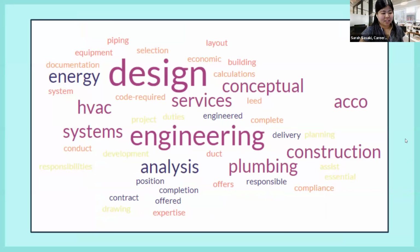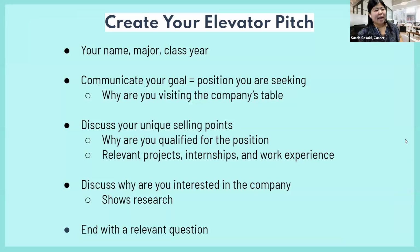And so I think this is a really good resource to keep in mind as you're looking at those different job descriptions. And so now when we're looking at creating your elevator pitch, so far we've gone through researching the industries, reviewing those position descriptions, getting those keywords, and we went over check-in. And so with your elevator pitch, this is how you're going to be introducing yourself to these employers. This is the first impression I'm making here.